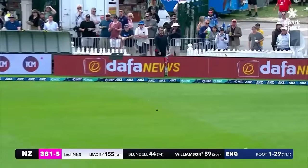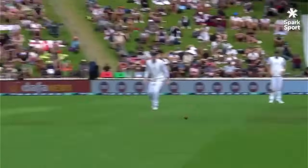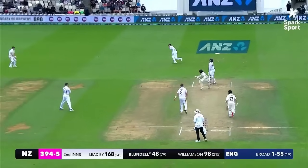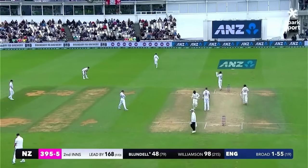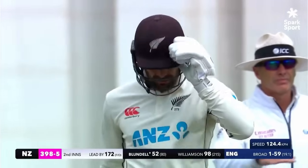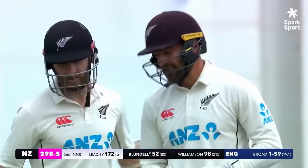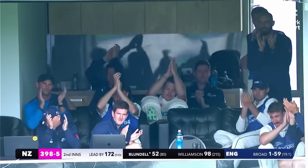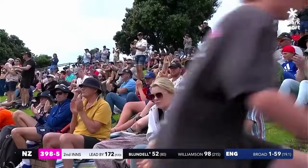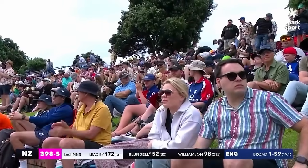Doing what he does best. He's into the 90s. Clever. It's late, and that'll be it. Down to the 3rd boundary for 4. Tom Blundell raises the bat on his home deck here, and the Basin faithful know that this has been a classy knock from Tom Blundell, backing up a century in the first test. Terrific stuff from New Zealand's wicketkeeper batter.